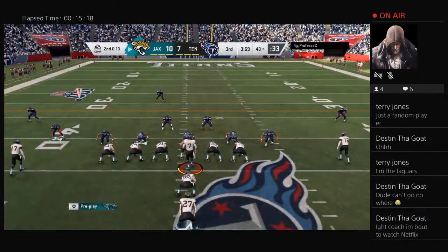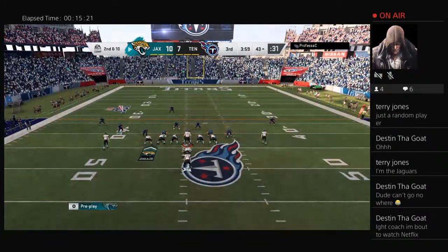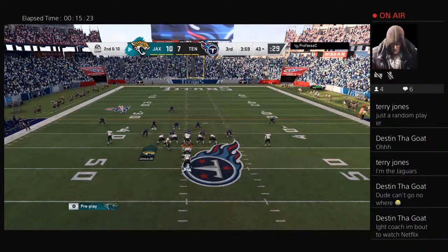So second down, still 10 yards to go, ball on the 43. Check 50, check 50.